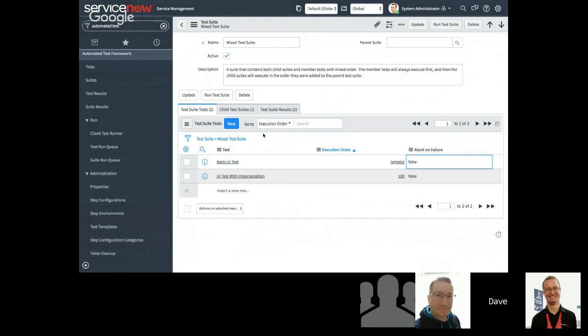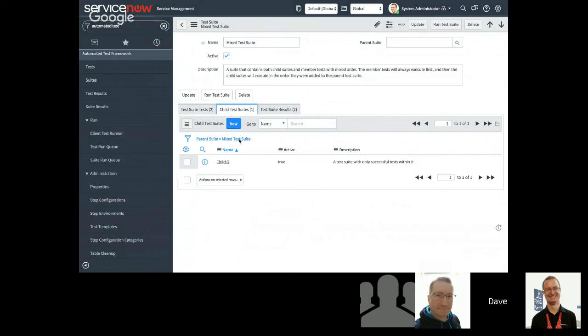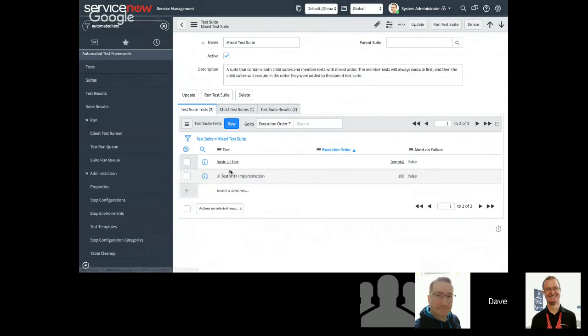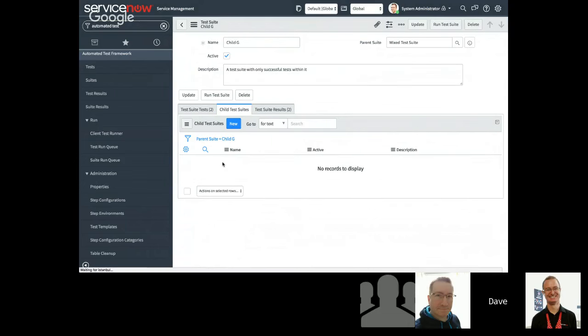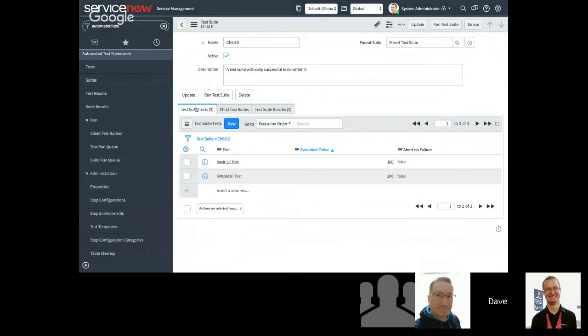Now, as we see down here, this suite can contain a set of tests. It can also contain other suites. This is a mixed one that has a couple of lone, isolated tests. It also has a suite. And in fact, we had a question come up from our walkthrough. You'll notice in here, and I'll answer it as part of the demo, that this child G has two tests, basic UI test and simple UI test.